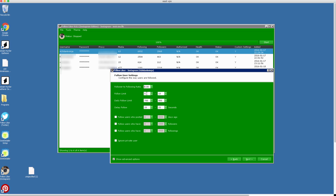Just leave the follow limit to 5 or 10. That's just how many people it follows at once. And then your daily follow limit, this is how many people you follow per day. It's at 350 on the default, so leave it at that first. And then just up it every day, or after about a week, do about 100 every day or 50 every day. Okay, so I've got it at 700 now and 800. So it's going to stop between 700 and 800.